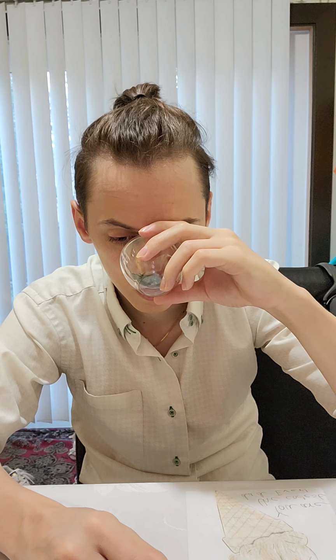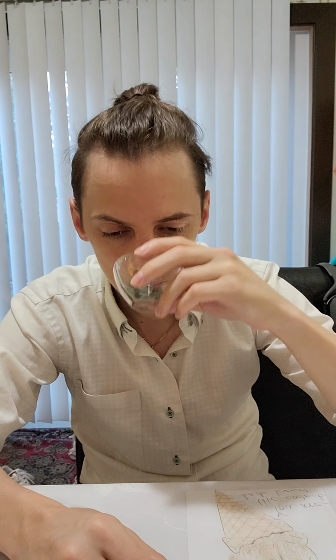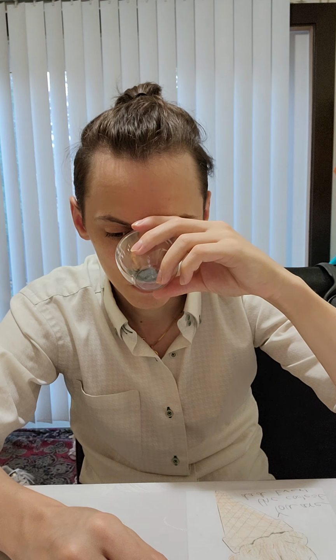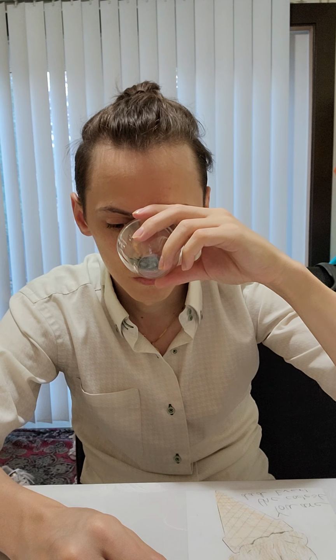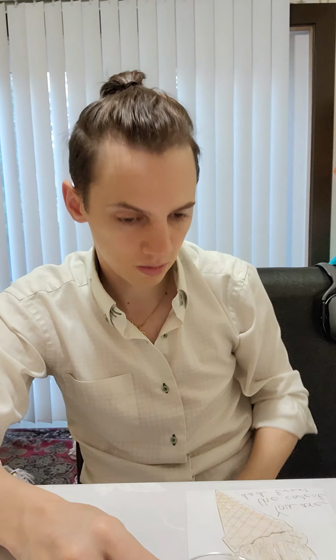There's a juiciness to it and a sourness in the aroma that I would compare to apple, Granny Smith. And yeah, that acidic note, it's nice.